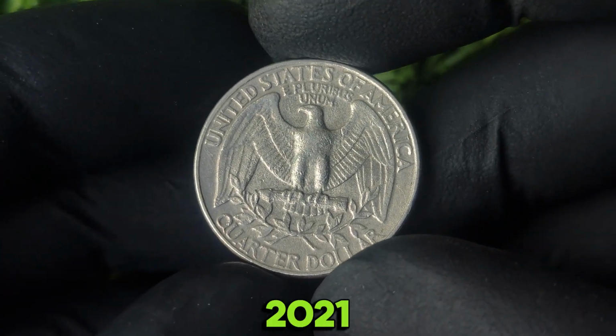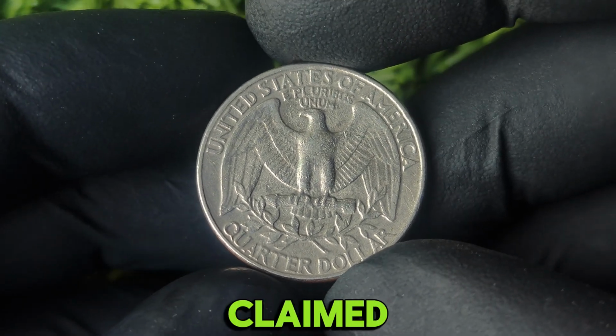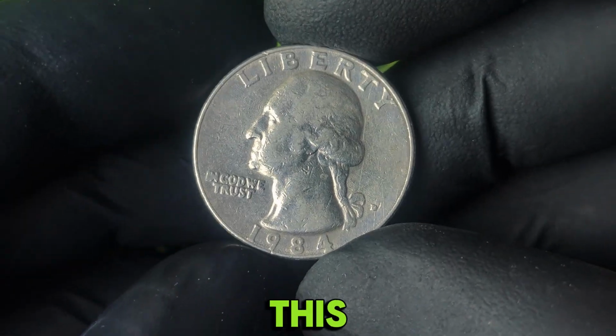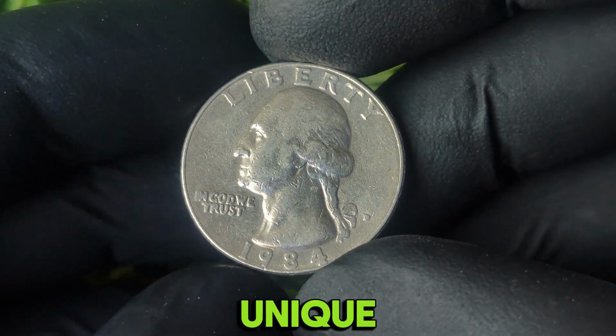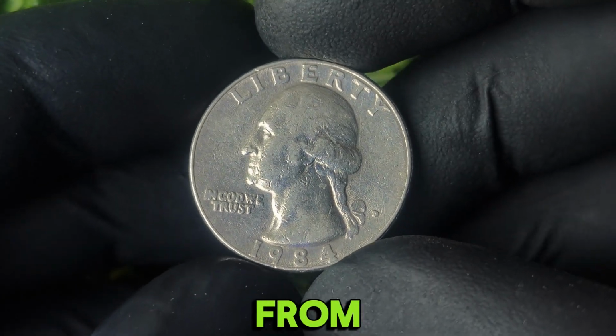In 2021, a 1984 D Washington quarter shocked the coin world with a claimed value of $1.7 million. But is it real? Was it a rare mint error? Or is this all a collector myth blown out of proportion? In the next 10 minutes, we'll uncover what makes this coin so unique, what to look for in your own pocket change, and how to separate hype from real value.